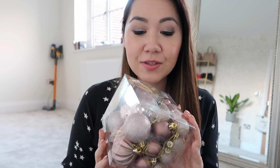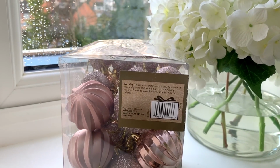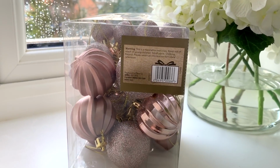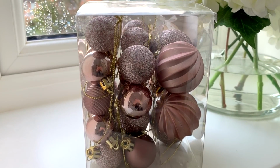So they do these great little multi-packs, and this is actually for my mum. She's not really into her home decor, so she always gets me to decorate her tree for her, and I decided to get her a few new bits and pieces, and I thought these were super, super cute, going for a rose gold pink theme since she absolutely loves pink like I do. I thought these were just really cute, really affordable as well. I think these were definitely less than £10, so I got two of them.